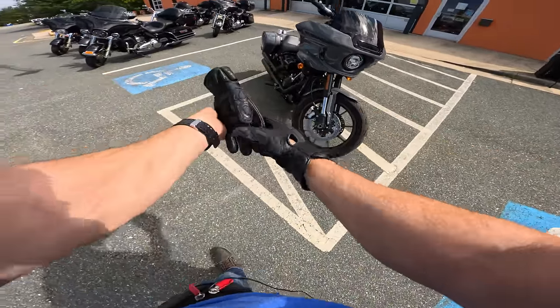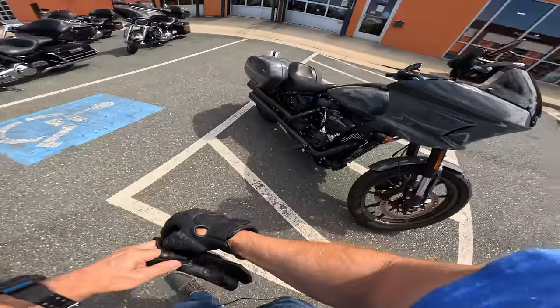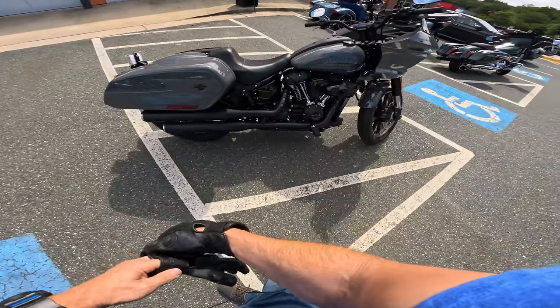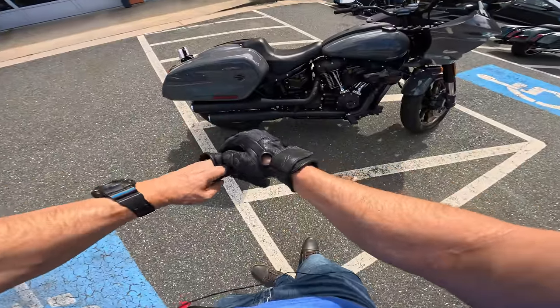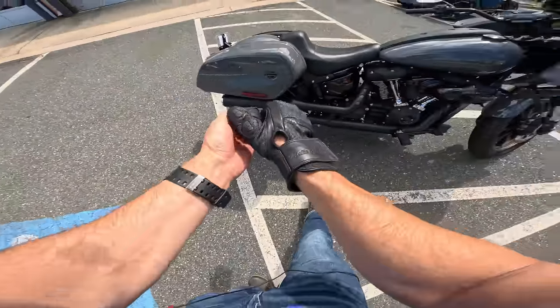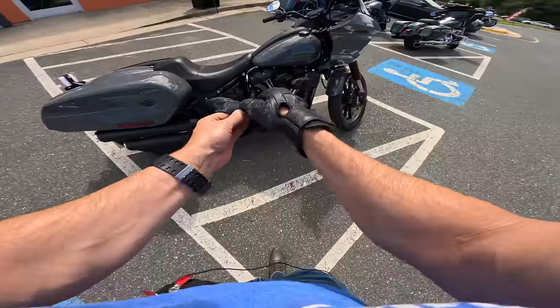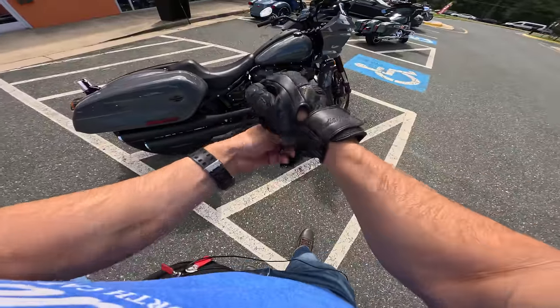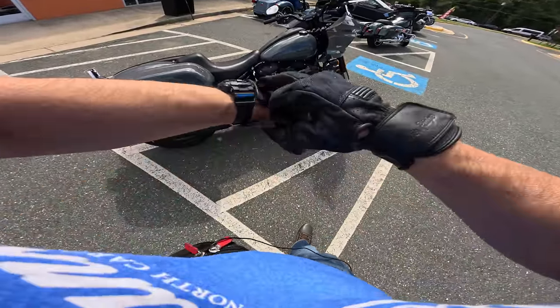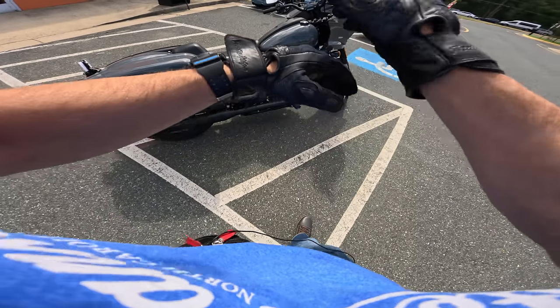This thing's got the 117 Milwaukee 8 motor. It's got stock pipes, all blacked out and everything, so just a beautiful look to it. Look at all this cush on the seat too. I'm looking forward to that. Very, very much different than the pancake saddle on the FatBoy.